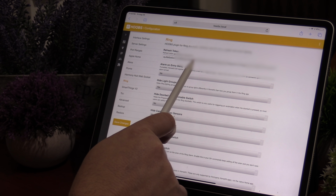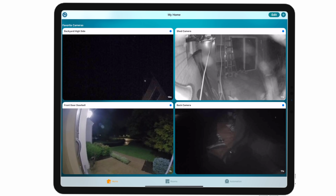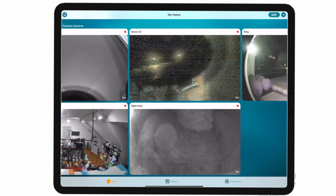So let's jump into some other videos that I've done in my Hoobs series to see what this was all about. That I actually set up is one is my Harmony Logitech remote, my Ring doorbell, and my 2 Honeywell Total Connect thermostats. Save and then go to the home app and you should see your Ring stuff there. It is simply that easy. Now I'm only able to test the Ring doorbell even though other products are supported.